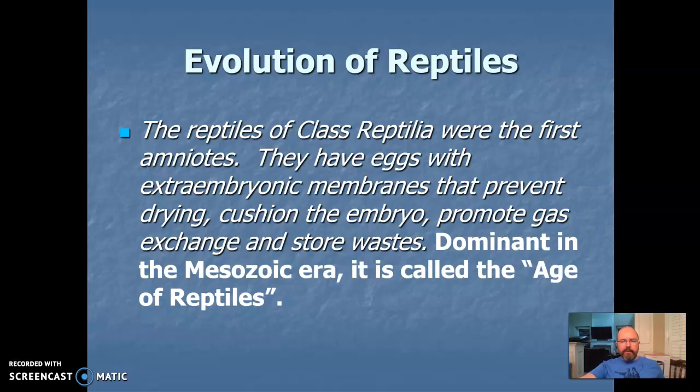This group became dominant in the Mesozoic era, which is sometimes called the Age of Reptiles. Mesozoic means middle animal. Meso, middle, zoic, animal. And what that means is we've got the early animals that show up early in the evolutionary history of the Earth. And then in the middle, we've got this age of reptiles where they kind of become the dominant animal life form. And then we move on and we transition next into the Cenozoic, the age of mammals, which we'll get to a little bit later.